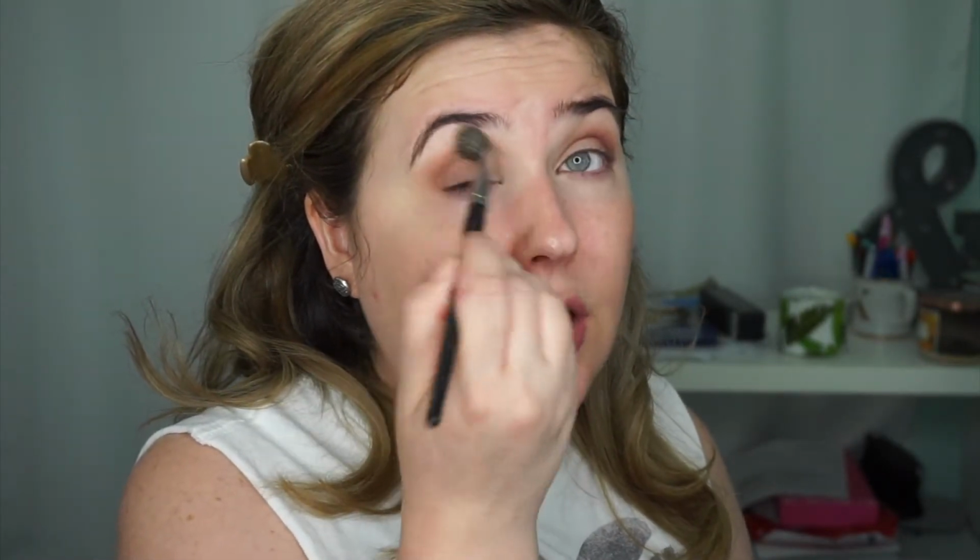Then I'm just going to go back with that first brush. I'm not going to put any color on it, but I'm just going to blend out the edges. And then I just kind of go back and forth with that color just until it looks even to me. And then I'm going to take a little bit more and just kind of pack that on the outer, I guess, third of my lid.